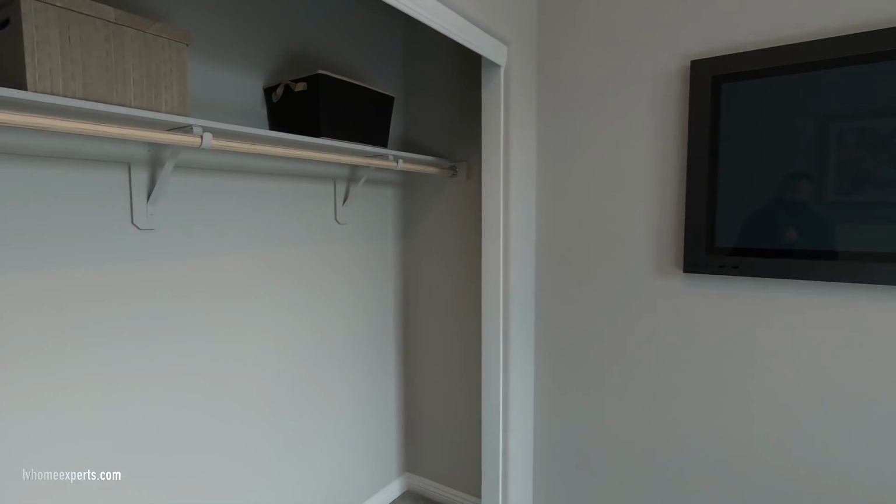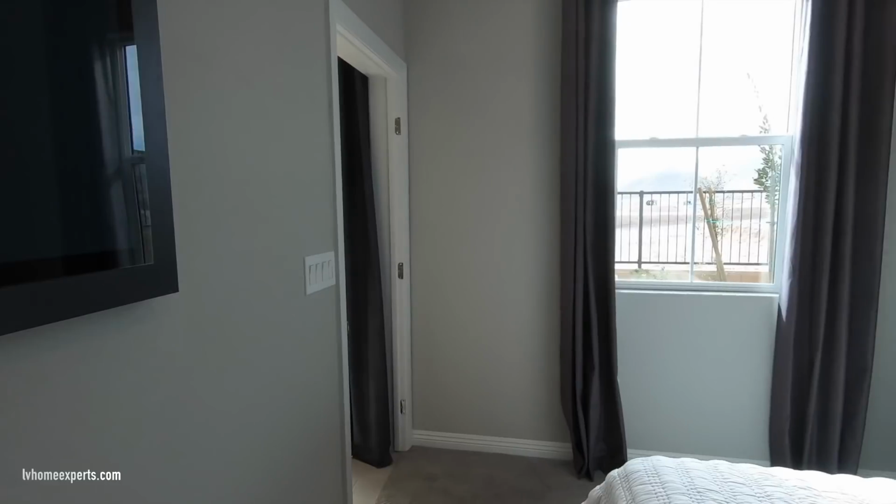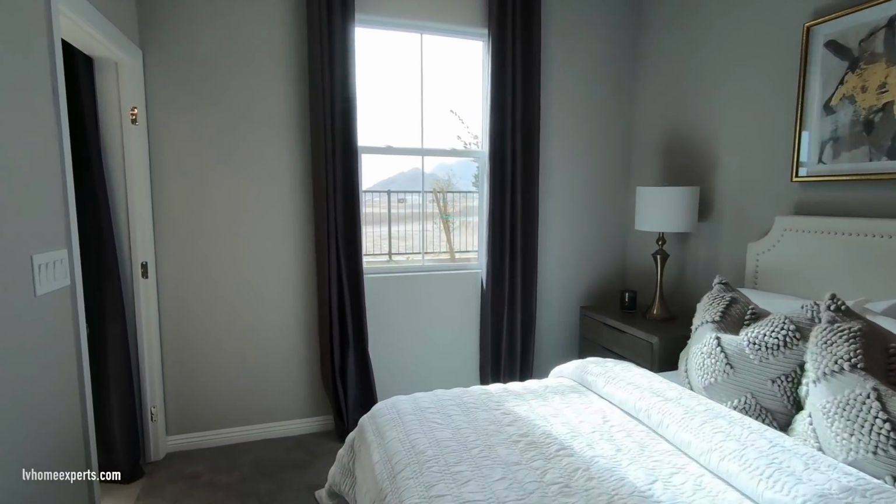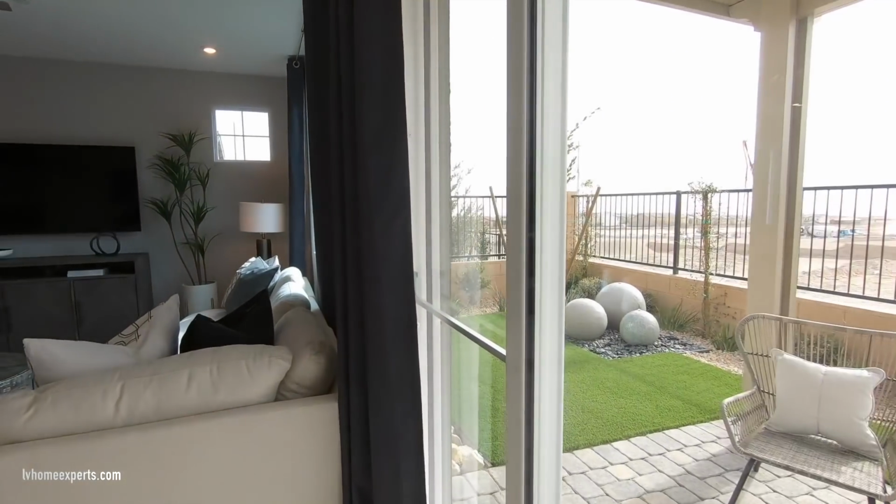I love how they take the closet doors and make the room appear bigger. Now, this is a small room. However, keep in mind, you're not trying to keep your guests here forever. They can come and stay 1 or 2 days here in Vegas, but you gotta go.